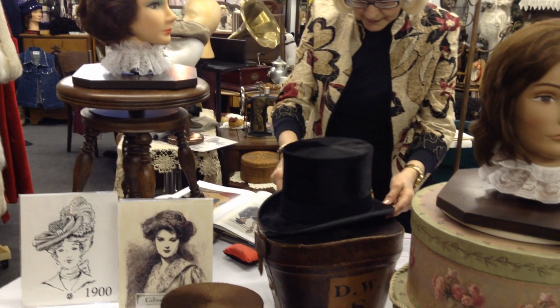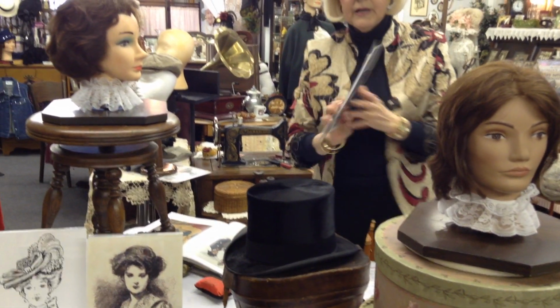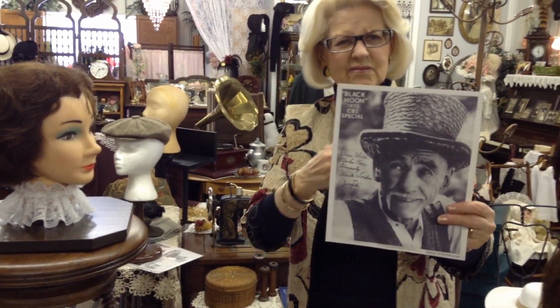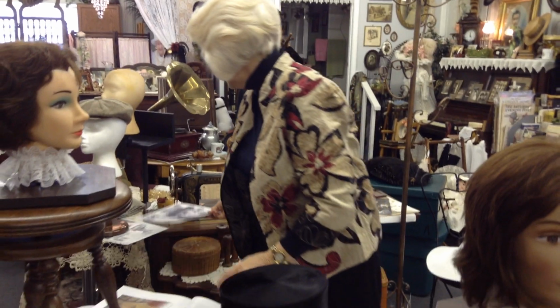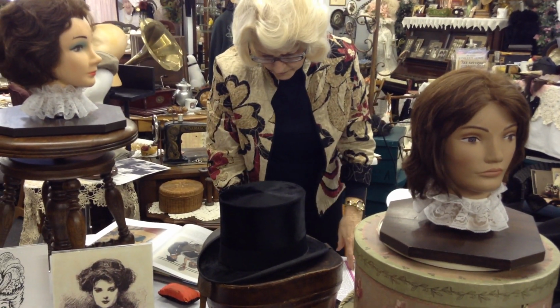And they even came in straw varieties. Here's a picture of an actor in a straw variety. And even though that was fairly common, it wasn't as widely known as the silk hats that we're used to seeing. So there was even a straw variety.